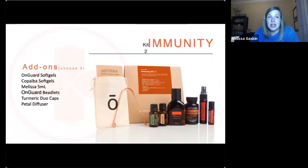You have several things in here. There's a tongue scraper. Okay, if you're not familiar with the tongue scraper, it's amazing. It's great at night. It's great first thing in the morning. It just helps clean your tongue, which also helps boost your immune system. It comes with tea tree, grapefruit, a mini mouthwash, the On Guard capsules, an On Guard sanitizer, and beadlets.